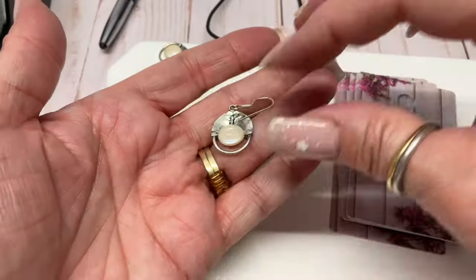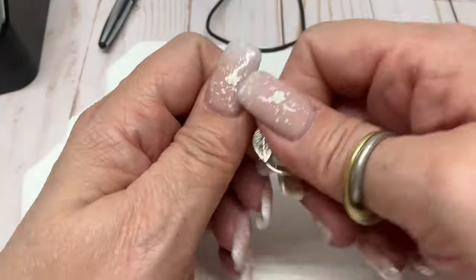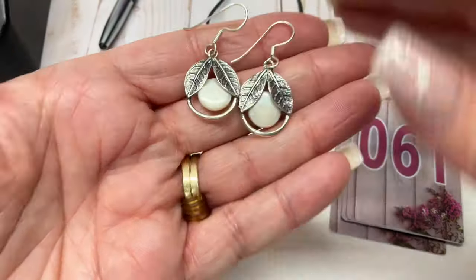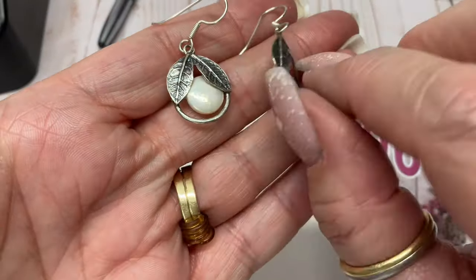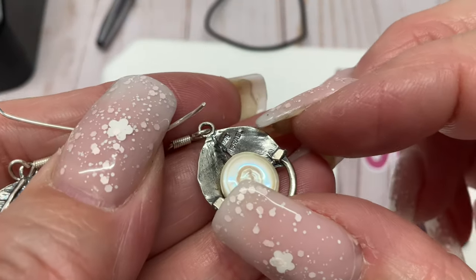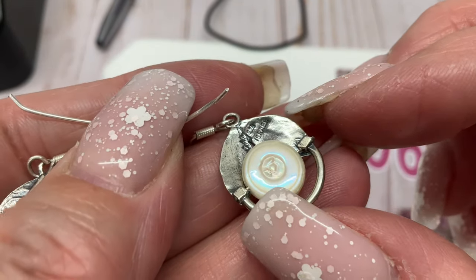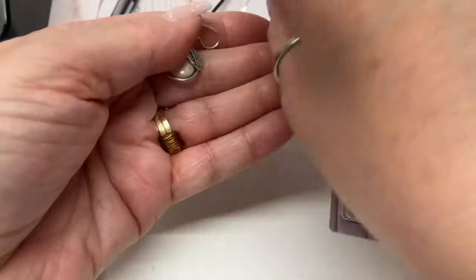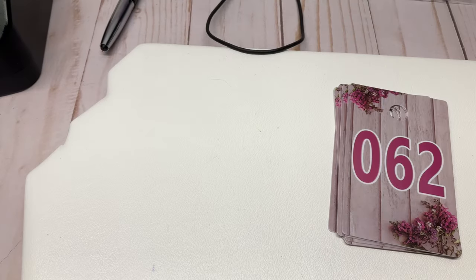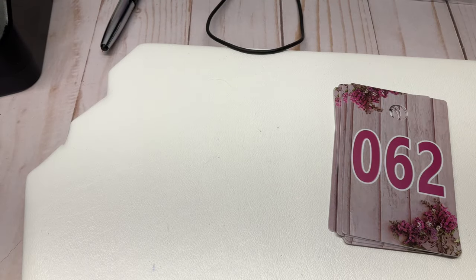All right, we have some coin pearls. This looks like Israel to me. Let's see if it is. Let's see how I'm doing. Hooks, coin pearls, leaves. Oop. Oh, look, guys. I'm getting better. Israel, I had a feeling. These are going to be $20. Some beautiful jewelry comes out of Israel, you guys. Holy guacamole.